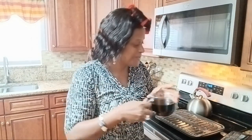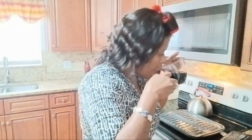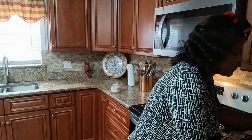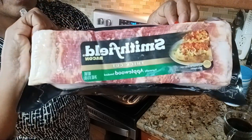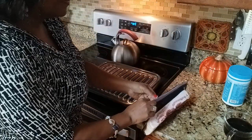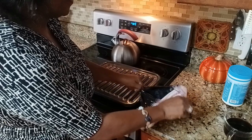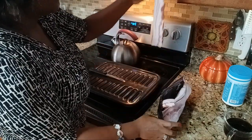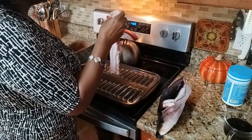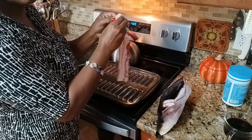Now we can get breakfast started. Hey guys, we're gonna have this wonderful applewood smoked bacon. And you guys, I'm gonna make some wonderful homemade pancakes. So if you never made pancakes from scratch, today try this recipe.